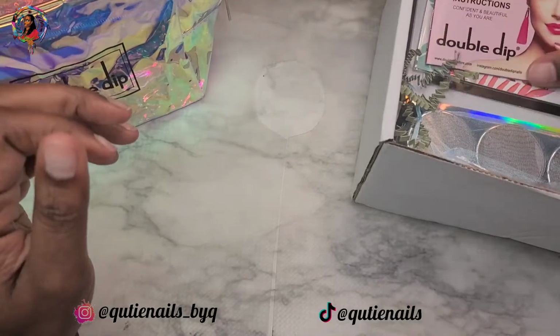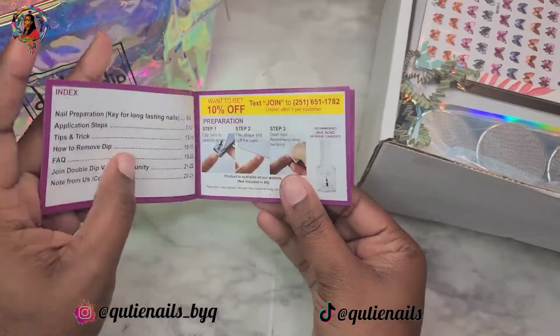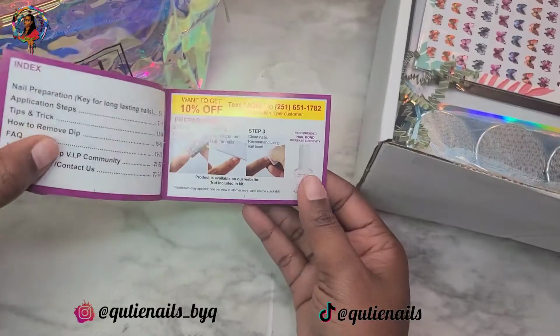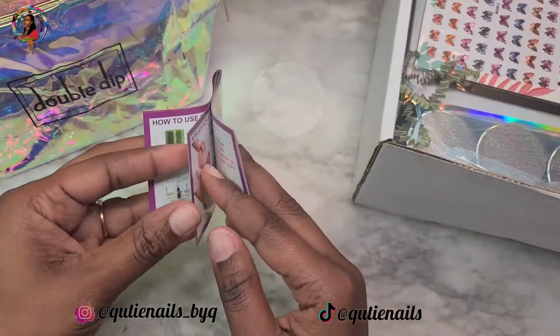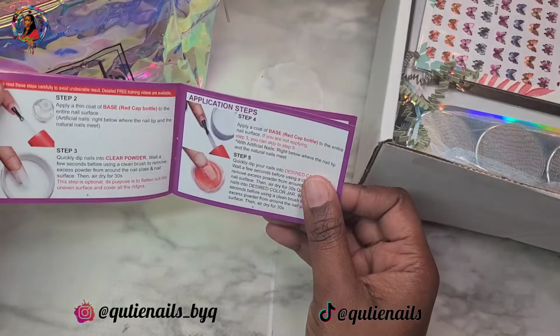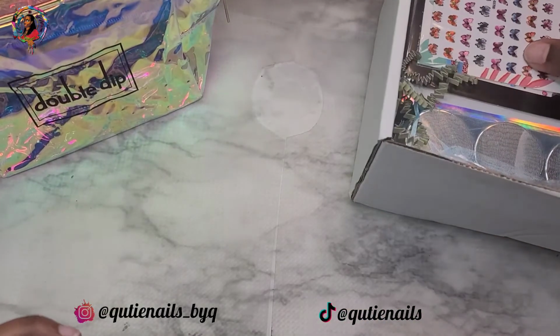Okie dokie. So dip powder kit instructions. Ooh, yeah, I need this because y'all, I've never done dip nails the traditional way. So this will be really, really great. Okay, so it has all the instructions in here. How to apply, how to use a brush cleaner, and all that great stuff. So let's put that to the side.